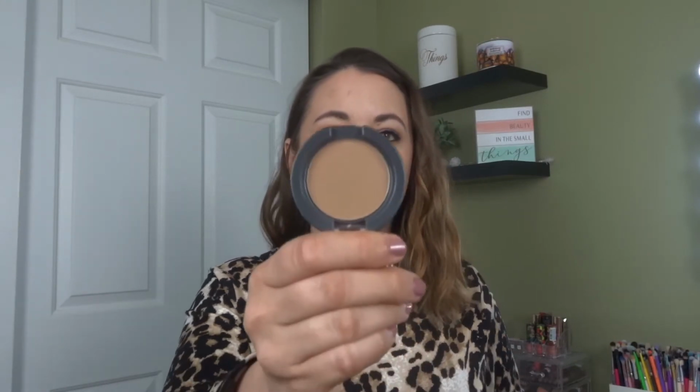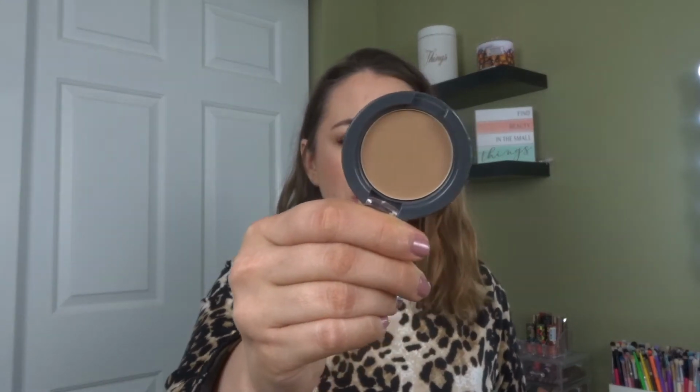Let's talk a bronzer. This is the Ulta Beauty Matte Bronzer, and this came in the Ulta Beauty Advent Calendar. I thought the shade looked like such a nice bronzer shade. It doesn't look super warm. I thought it'd be a really great, like more cool tone, like contouring bronzer.